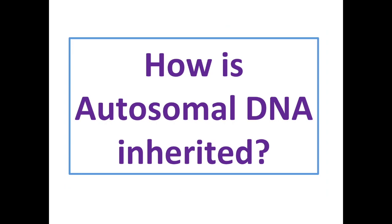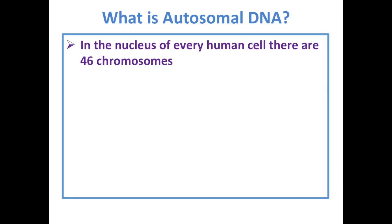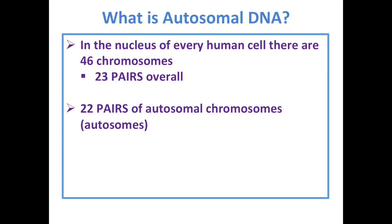So how is autosomal DNA inherited? Well, in the nucleus of every human cell, there are 46 chromosomes, the building blocks of DNA. 23 pairs overall, and I always emphasize the word pairs because it's such an important concept to get your head around, the fact that you have 2 copies of each of these chromosomes. There are 22 pairs of autosomes, hence the name of the type of DNA. And there's one pair of sex chromosomes. That's chromosome number 23, or the X and the Y.